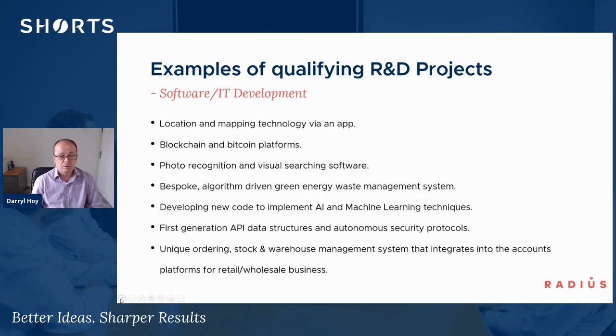We're also seeing quite some development in sports venue platforms, involving all the security protocols, particularly with COVID at the minute, and introducing a digital process to pull all those different regulations together so it can all be recorded in a really streamlined manner. So lots of things are going on, but really the message is, if you're developing some new software that is seen as a step forward from what currently exists, then there's a high chance that it would qualify.